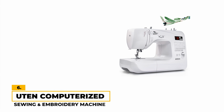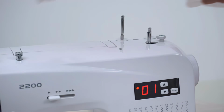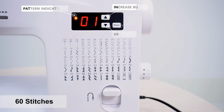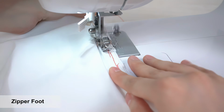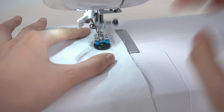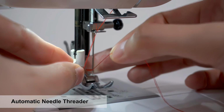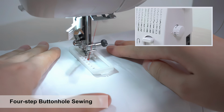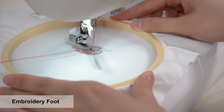Number 6. Uten Computerized Sewing and Embroidery Machine. The Uten 2200 walks the line between a capable computerized sewing machine and a light embroidery tool. It includes 200 built-in stitches, lettering functions, and an LCD screen that lets you navigate designs with ease. While it's limited compared to dedicated embroidery machines, the inclusion of twin needle support, drop feed, and auto-size buttonholes gives it a flexible creative range, especially for custom labels, monograms, or decorative detail.